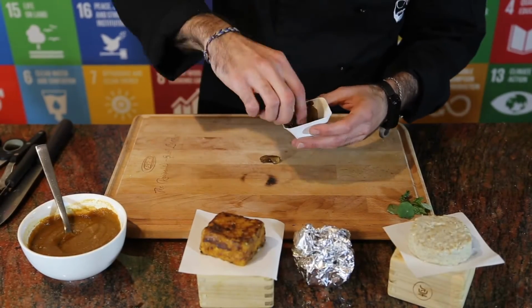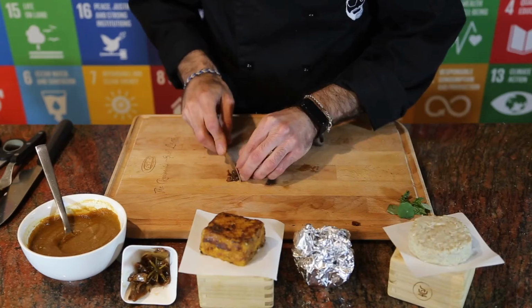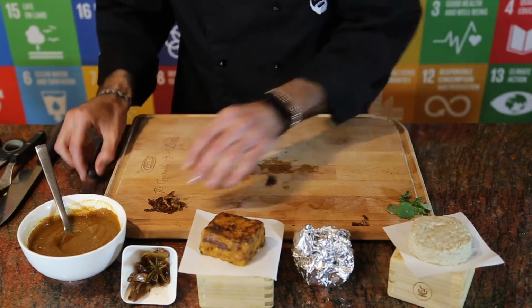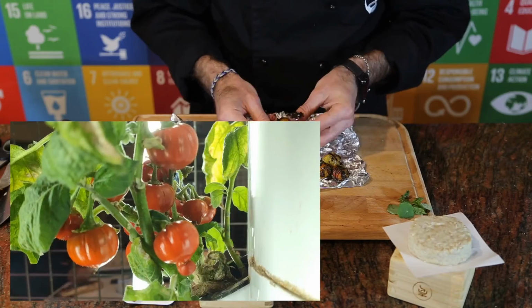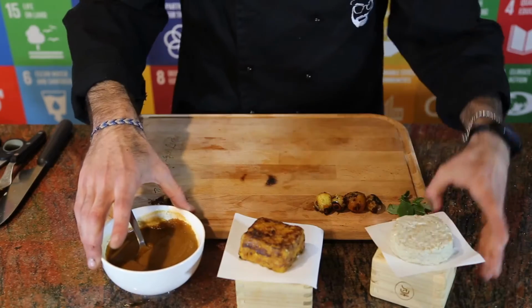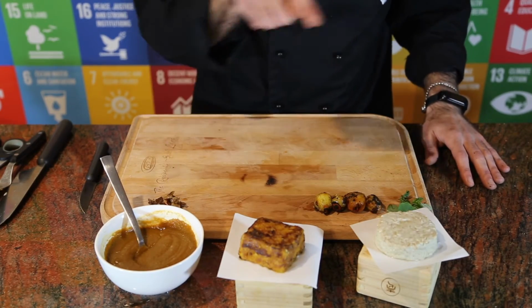The garlic has been marinated in honey and rosemary for months, so they are ready and we just need to slice them. At this point, these aubergines are cold and we can easily peel them. They are a special variety from Naples that we grow here in the lab. It's time for plating. We got the cheese, the bread, the sauce, the garlic and the aubergine.